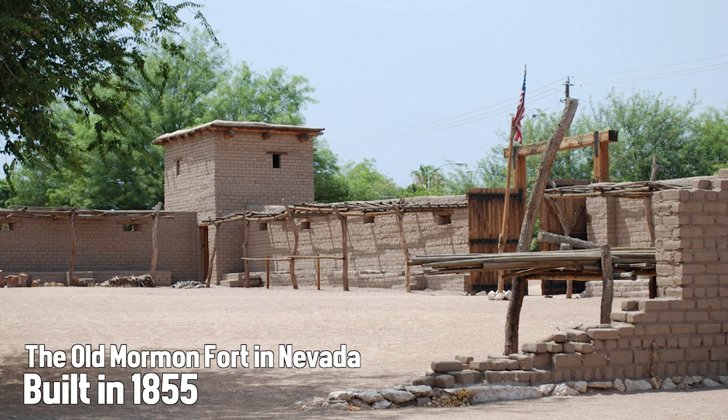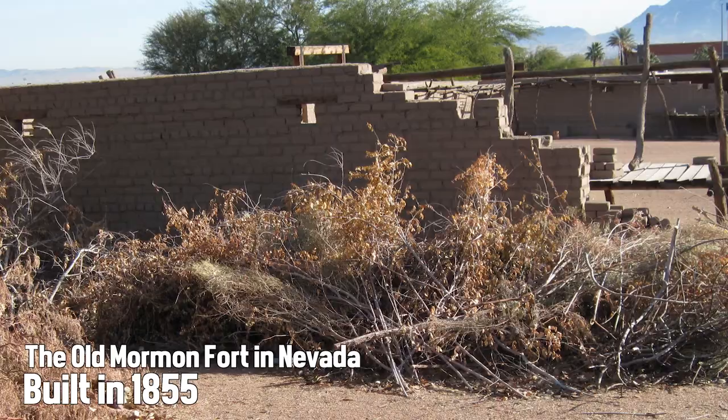Another fort, this one's in Las Vegas if you can believe it. They didn't knock this down and stick a casino in already? Missionaries from Utah came to Nevada and made this adobe fort in 1855. Adobe is mud and straw mixed together and dried to make a strong brick-like material.